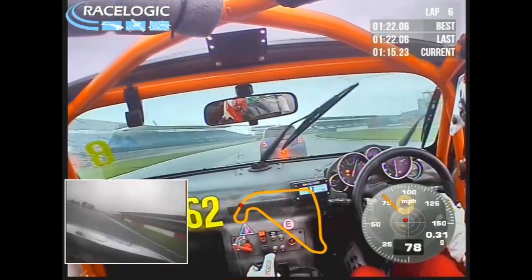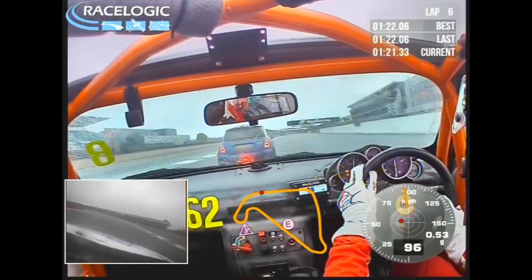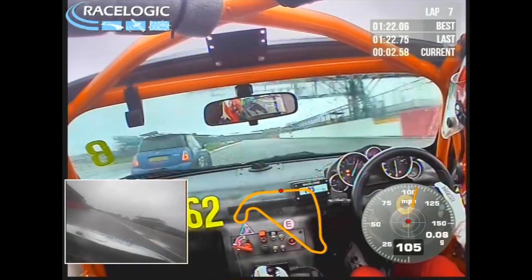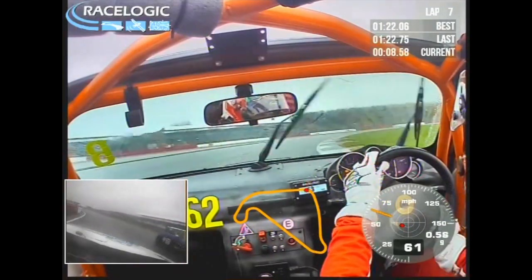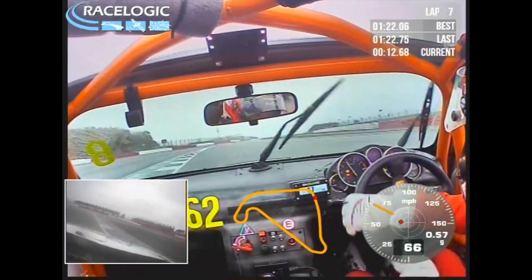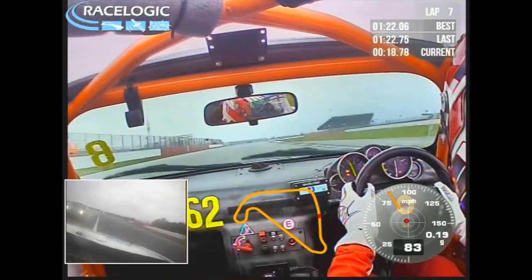I've come out of Luffield with so much more momentum and speed than he has, but it fizzles out as he's got a little bit more power, so I know I can't overtake him conventionally just by going alongside him, so I'm going to have to send it straight up the inside into Copse, thinking about changing to third, stick it in fourth, and I managed to get the job done, or so I thought, as I had two massive moments of oversteer and large amounts of opposite lock, which has ruined my momentum out of the corner.